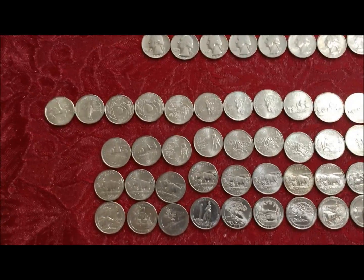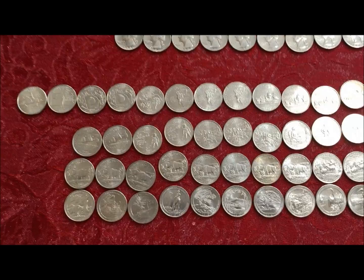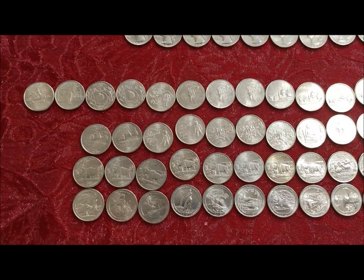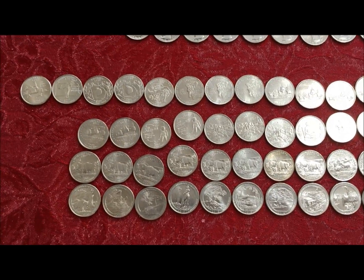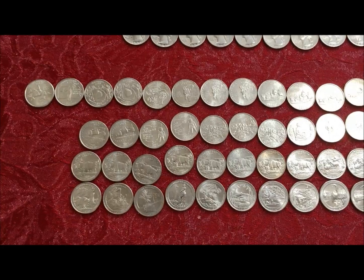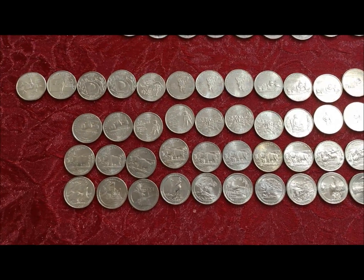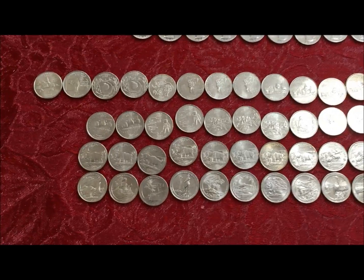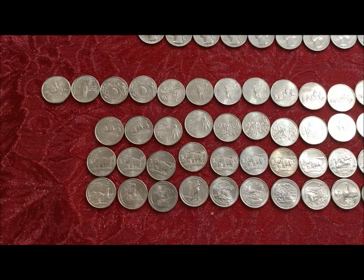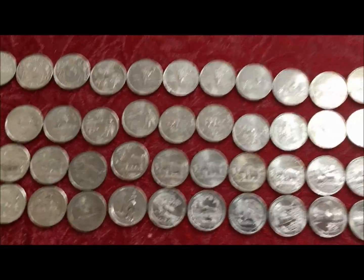I wonder if we didn't get into somebody's collection that had these rolls of these things and either passed and then they got put in circulation. But every coin you see on this table, I would grade at least an AU, and quite a few, a lot, probably mint state. We have almost every year and mintage represented here of the America the Beautiful coins.